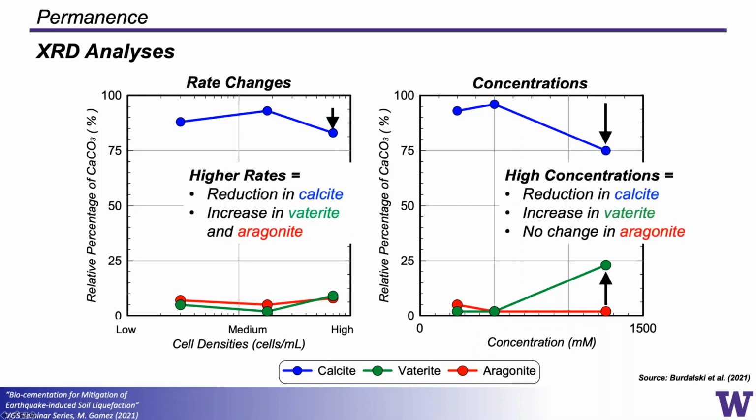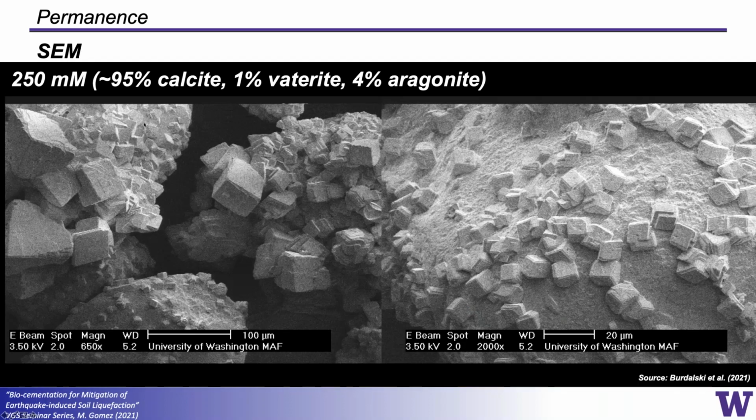What we see is that generally for the rate changes, a reduction in calcite and an increase in vaterite and aragonite as the microbial reaction rates increase. And with our concentration experiments, at higher concentrations we also see a reduction in calcite and an increase in vaterite, but not really a change in aragonite. Of course, these differences in composition are expected to have significant implications with respect to permanence and solubility. So if we can understand how these trends affect things, we might not inject at high concentrations and we might not use high rates.